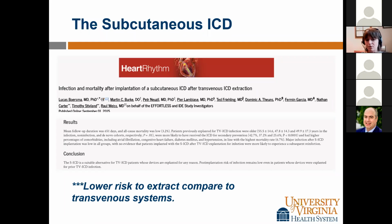The other thing that's important to note is that even if a subcutaneous ICD does get infected, there's no question that it's lower risk to extract compared to transvenous systems. So that's another reason, even if it's not less likely to get infected, which I think it probably is, it's certainly lower risk to get it out if it becomes infected. Of course, subcutaneous ICDs cannot act as pacemakers, but for patients who just need primary prevention defibrillation, this is certainly an appealing option.